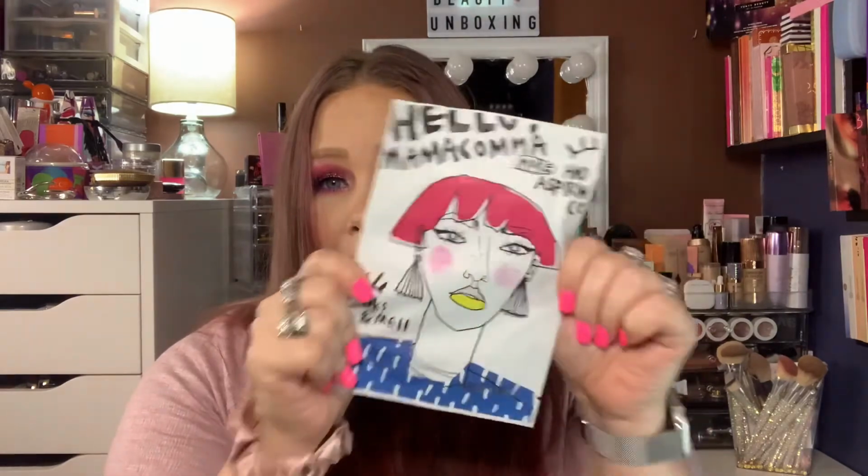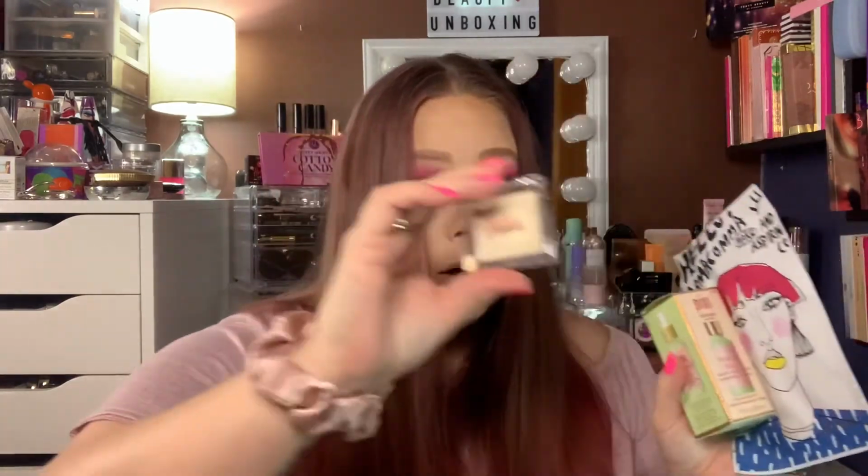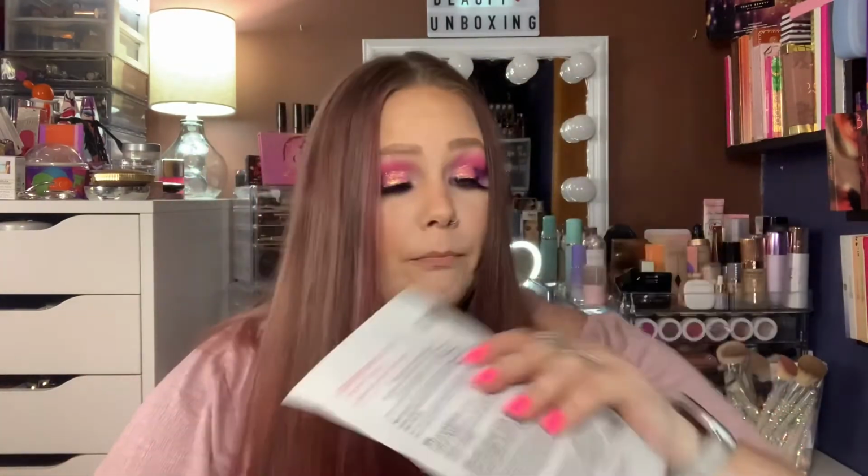So anyway, let's go ahead and recap this box. So we have a mask. I'll do the full size items. We have Pixie Rose Oil, which is amazing. I have this amazing highlighter, like amazing looking highlighter. I'm super happy to have that. So there's our 3 full-size items.